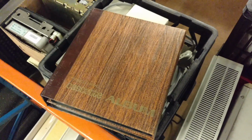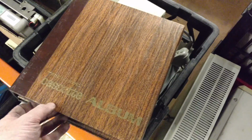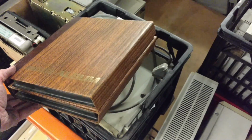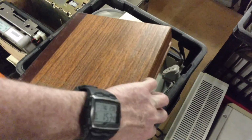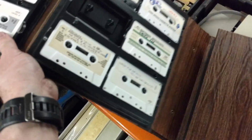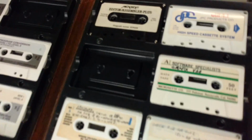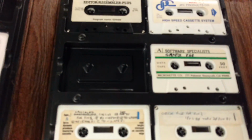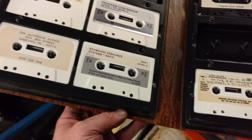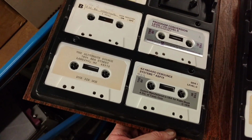What treasures will we find in this obviously genuine wood grain, realistic cassette album? Wow! Look at this, it's fantastic. Whoa! Hello. Oh, tapes. Here we go. Let's have a look. Microsoft Editor Assembler Plus. Graphics. Cancelled. What? Keyboard debounce systems. Keyboard fix. You needed a program for that.